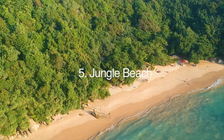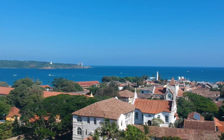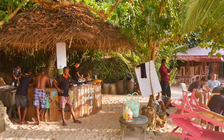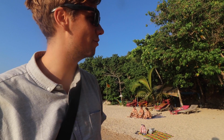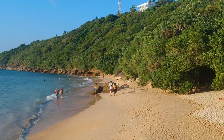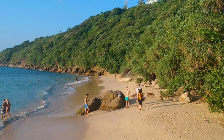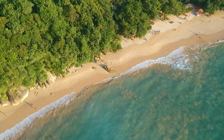Number 5 is Jungle Beach. This beach we saw from the neighbouring town of Galle. We could see from afar that it looked gorgeous and seemingly deserted. However, when we drove over and found the path that led down to the beach, we did see that there is in fact a few restaurants and bars selling refreshments. We thought this was going to be secluded, but there are a few shops over here, a few people selling stuff. So it might not be totally pristine, but it doesn't take away from the fact that it's stunningly beautiful and somewhere you can certainly come and enjoy a quiet beach day away from the crowds over at the Galle city centre.